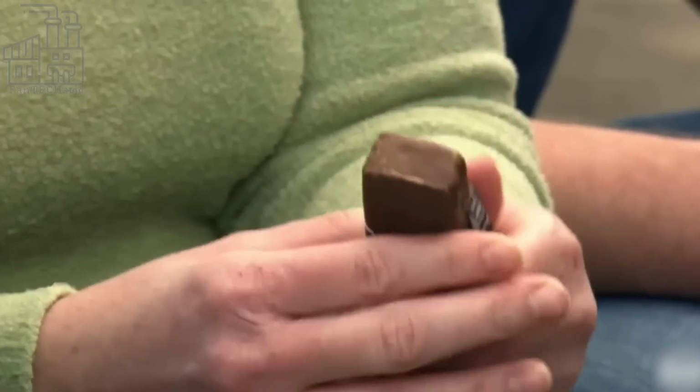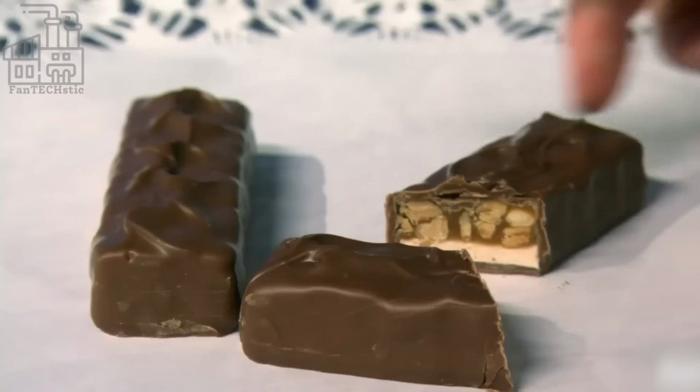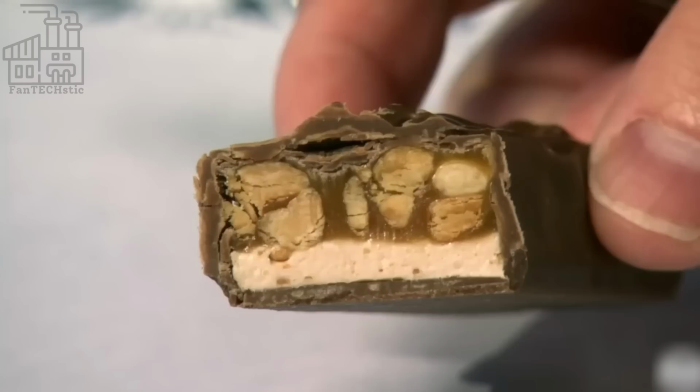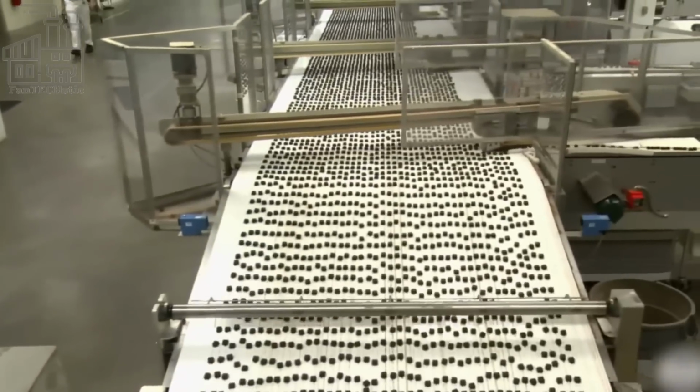However, beyond Halloween celebrations, millions of people around the world enjoy this candy bar. But not many know the process behind its production. We go behind the scenes to see how Snickers chocolate bars are made, with a surprising bit of information about the company's unique production method.